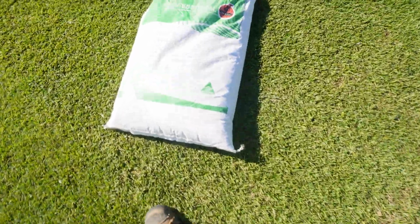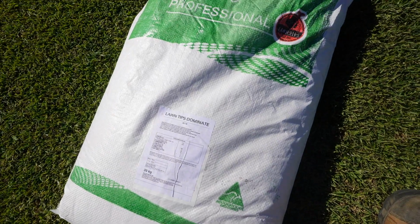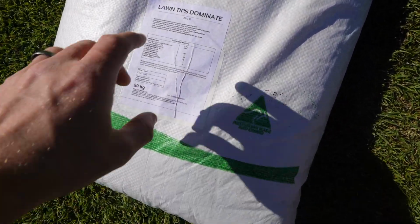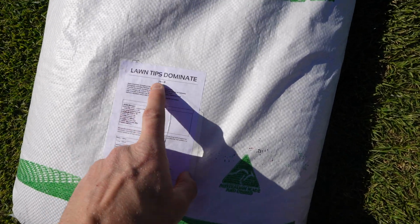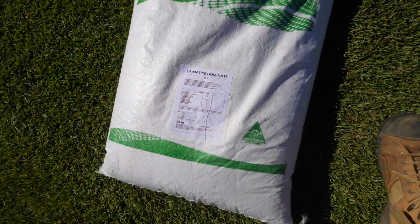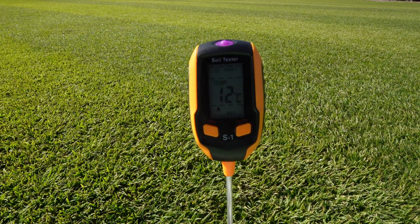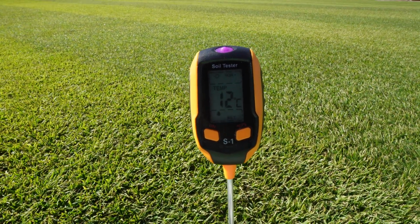Anything lower than that, it's not doing nothing. You're not getting no benefit from your granular fertilizer. But 17 and above is when we're well and truly warm enough and getting the most out of it. The granular that I'm going to apply at approximately the start of September is Lawn Tips Dominate. It is a bit higher nitrogen. You can see the figures there, 28-18, so 28 nitrogen. It is a much higher kick of nitrogen. Hopefully you can see that okay there, but 12 degrees is my soil temperature right now. So I'm going to be roughly keeping an eye on that.